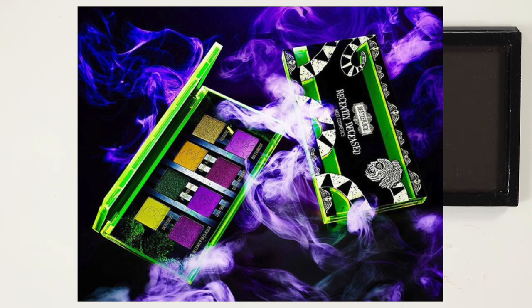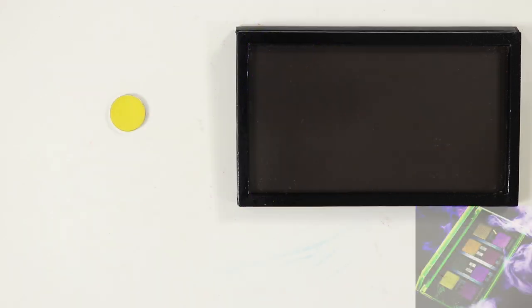I know for this one, I'm also going to be doing kind of my own thing, and I'm totally fine with that, because there are some changes I would want to make to this if I were to get it for myself. So let's start pulling. I'm gonna pull just a bunch of greens and yellows that I can pick from for that first row.